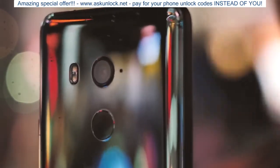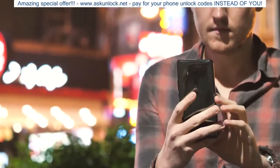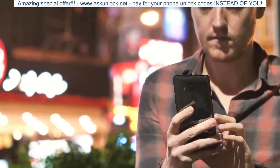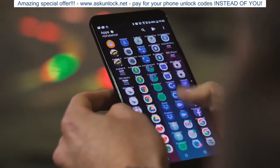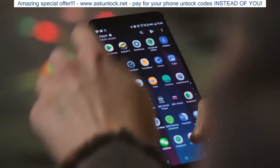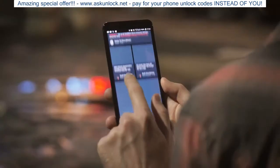New phones shipping with Oreo are still relatively few and far between, so it's great to see the U11 Plus arriving with Android 8.0 out of the box. HTC's Sense customizations are still around too, and mostly the same as they were on the U11. As Android skins go, this remains a relatively light touch. The most obvious change that hits you in the face is these new squircle-style icons, which honestly I can take or leave. Most other Sense features remain unchanged.